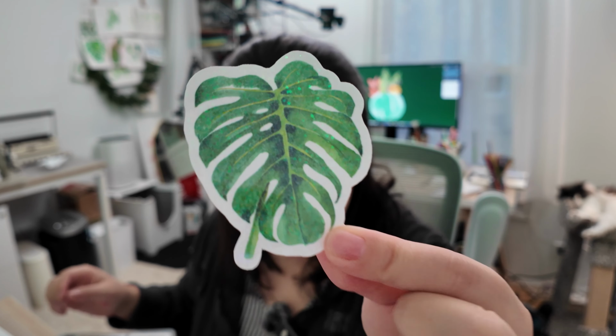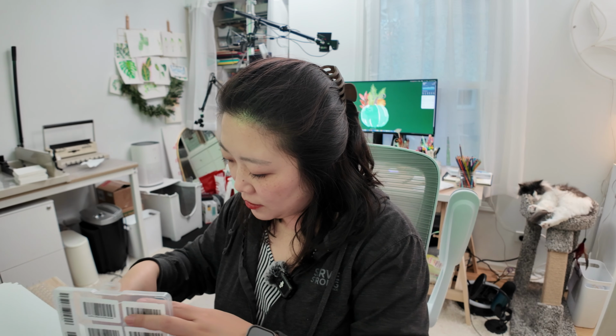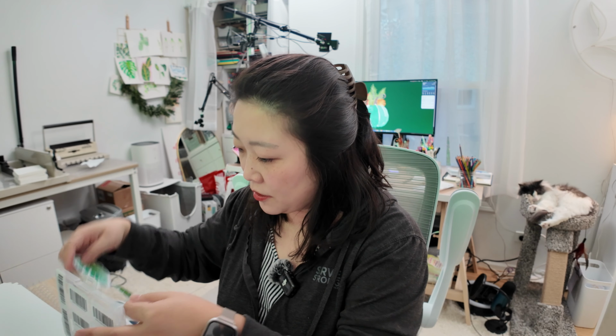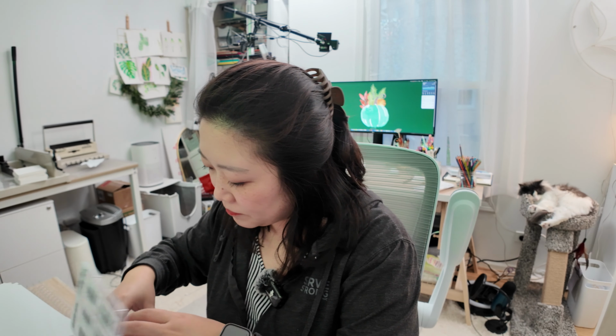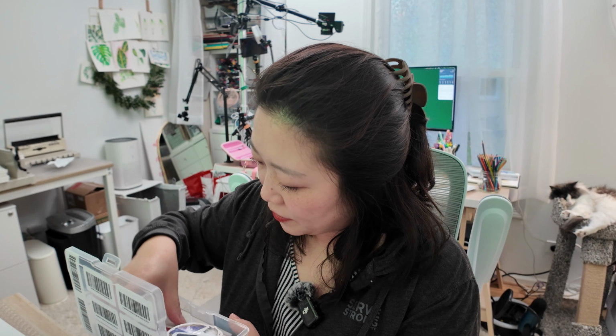So cool. Okay, I think I'll put aside some of the holographic ones. Let me see. These are the Monstera ones. So pretty. Oh, and here's some cacti ones too. I love it. Oh, I have 3 of them. I think that's all the holographic ones.